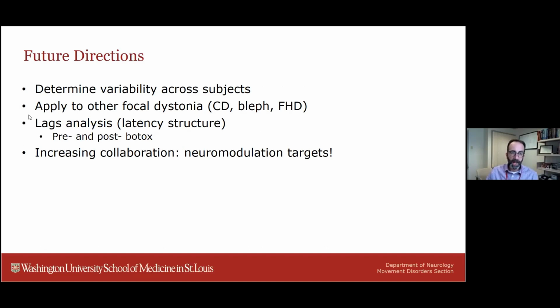We want to apply this to other focal dystonias, right? Because the same principle holds true to these other disabling disorders: cervical dystonia, blepharospasm, focal hand dystonia. And do the maps have a similar construct, or does it differ when there's a task-specific versus non-task-specific dystonia, for instance? This is a technical term, lags analysis.